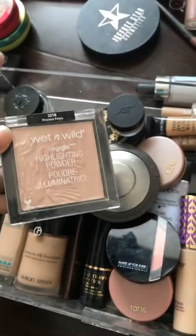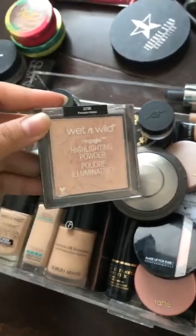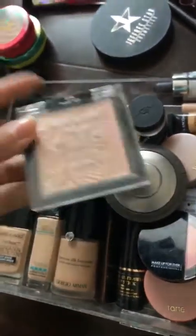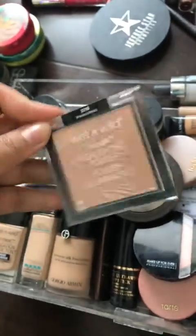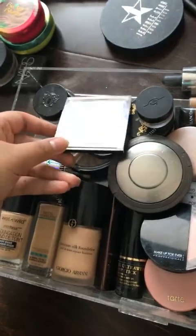Favorite drugstore highlighter, hands down, is the Wet n Wild. I've been looking for the new ones because they came out with a bunch of new ones, but I can never find them. So I am tempted to buy them online, but at the same time, online shopping for me is so dangerous because I'm just like, might as well, since I'm here, pay for shipping once.